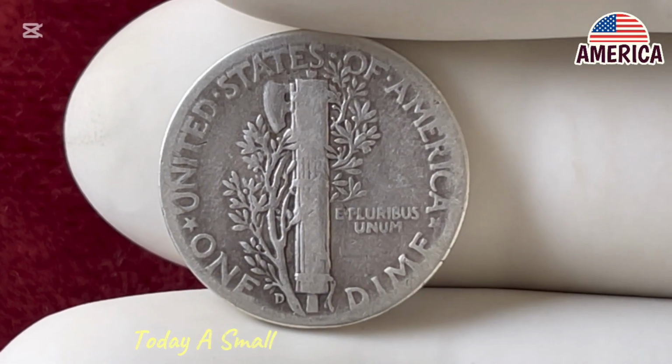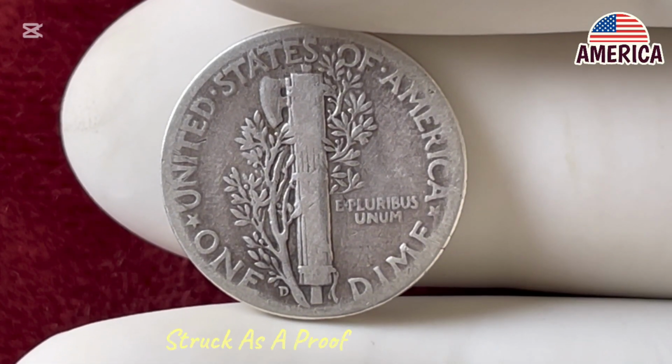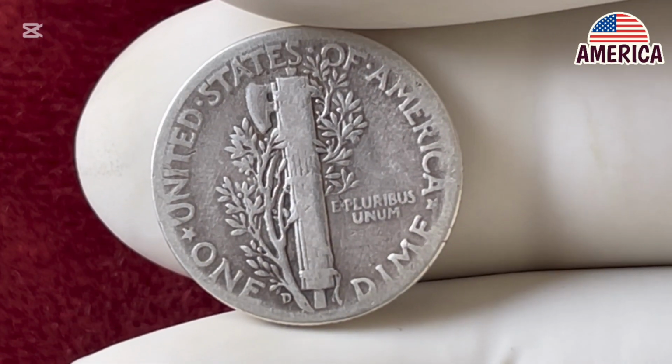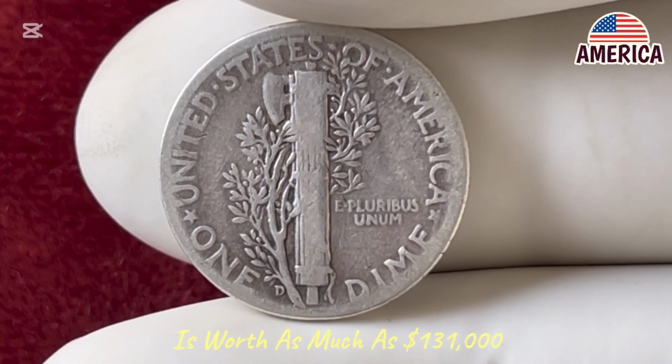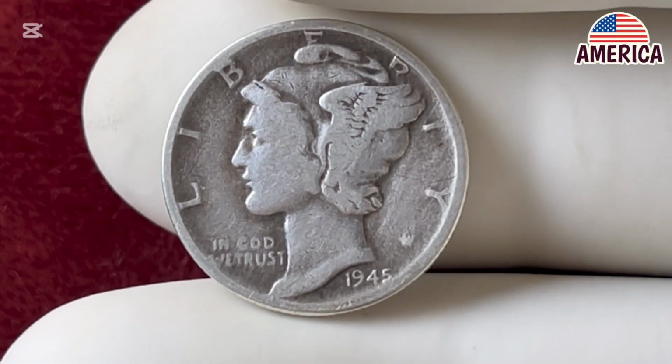Today, a small, silver Mercury dime from 1945, struck as a proof, marked with a mysterious W, is worth as much as $131,000, and the next one could be in your hands.